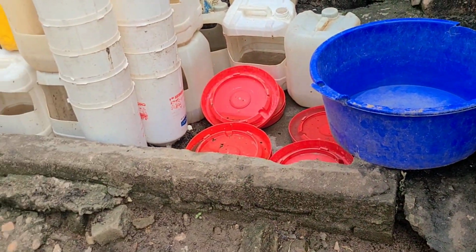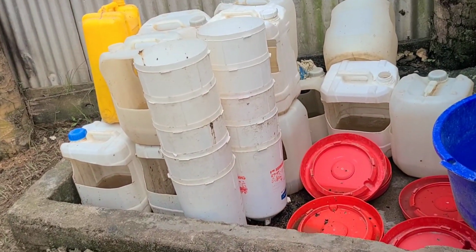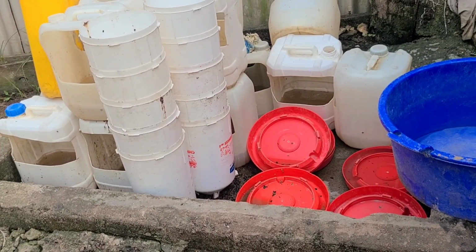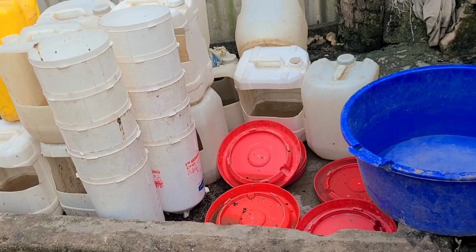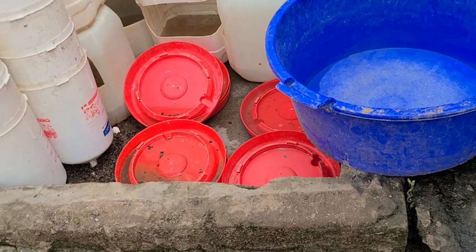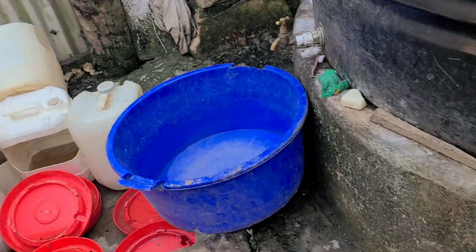So here we have this place. This is where we wash our drinkers. Remember, every day you have to wash your drinkers in order to stop diseases from your farm. So this is where we wash our drinkers from.